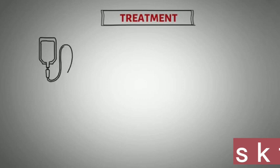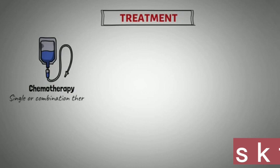Treatment of leukemia depends on many factors such as age, overall health, type of leukemia, and progression of leukemia to other parts of the body. However, the common treatment used to fight leukemia includes chemotherapy. Chemotherapy is the major form of treatment for leukemia. This drug treatment uses chemicals to kill leukemia cells. Depending on the type of leukemia you have, you may receive a single drug or a combination of drugs. These drugs may come in a pill form, or they may be injected directly into a vein.